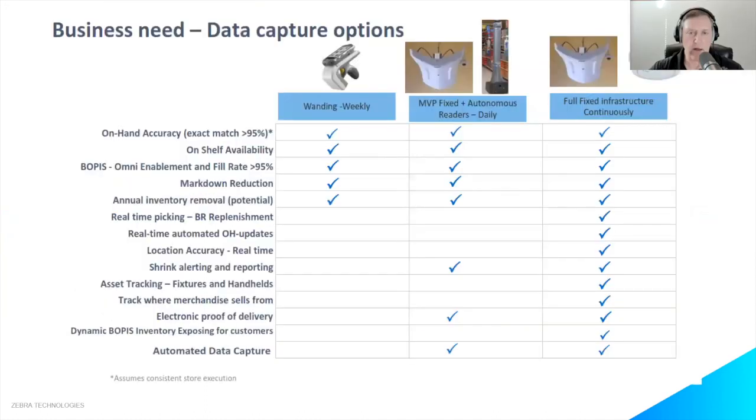Yeah. And that's where RFID is just so powerful in terms of, instead of an annual audit, now we're doing a weekly audit or a bi-weekly audit. And depending on the reader infrastructure, the value prop, I see the slide here, in terms of using the wands.